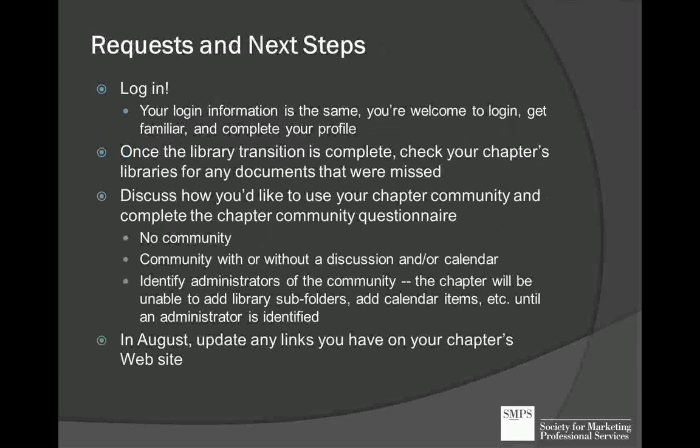And then in August, after we go live, we encourage you to go through and check any links that you've got on your chapter website and make sure that those are updated to point to the new MySMPS links. They will be different, and the old links probably will not work in most cases.